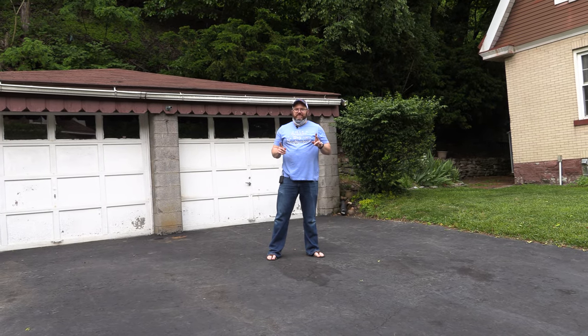So I saved a little surprise for last. We got a 2-car detached garage here, which if you know city life is a pretty rare luxury. So maybe that'll be the perk or the selling point you're looking for in this house.